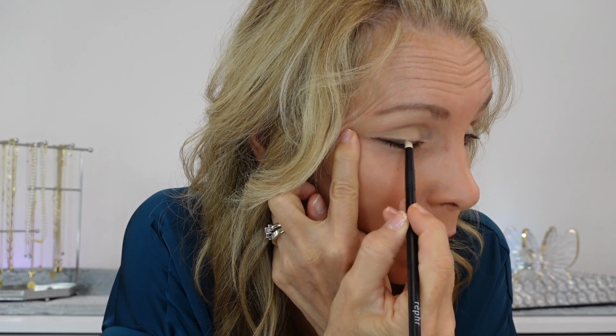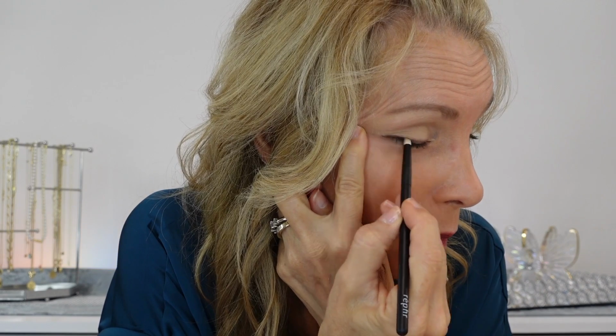I love this eye look. I have to say it's probably one of my favorites I've ever done. I like not having so much color on the mobile lid and having the deeper shade close to my eyes because I think it really brings out the hazel in my eyes and my eye color more than the focus being on eyeshadow. So I'm really happy with the look.